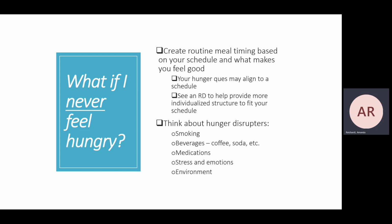So you want to try to create a routine meal timing schedule based around your day. And that's where we can talk on a one-on-one level during your WTC nutrition appointments if you'd like to schedule that. Your hunger cues will start to align with your schedule the more consistent that you are with it.